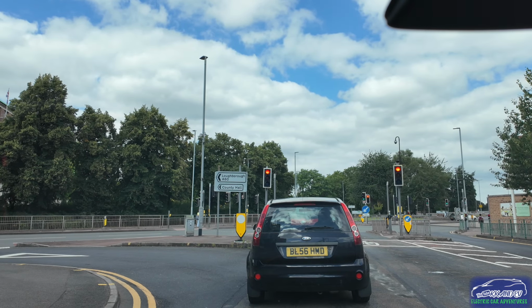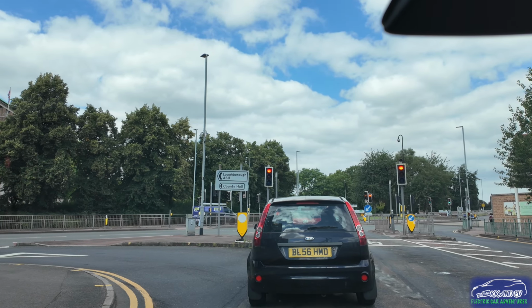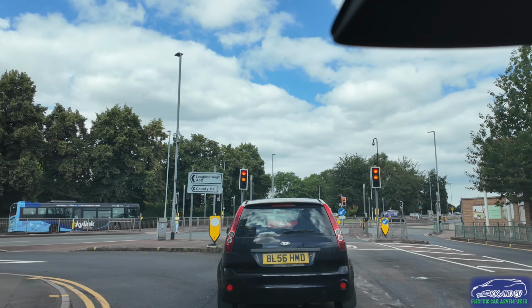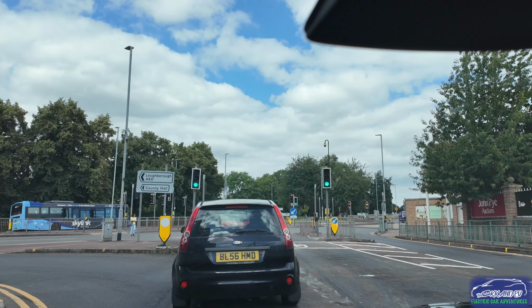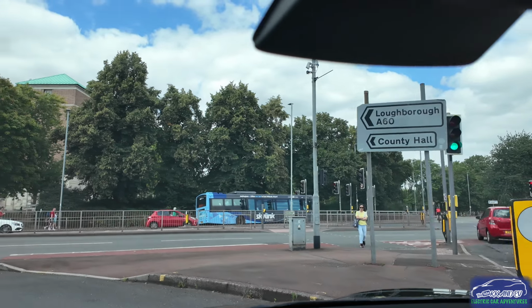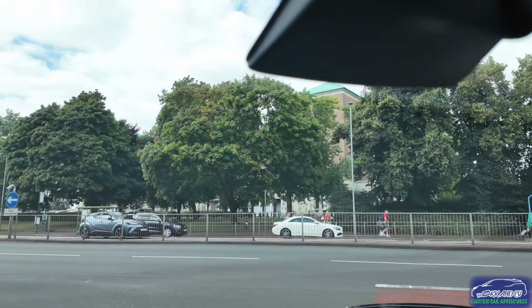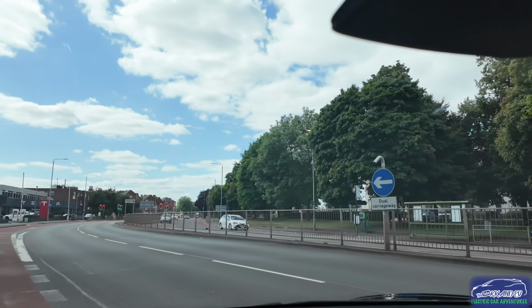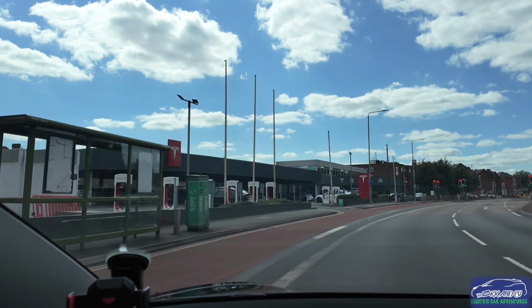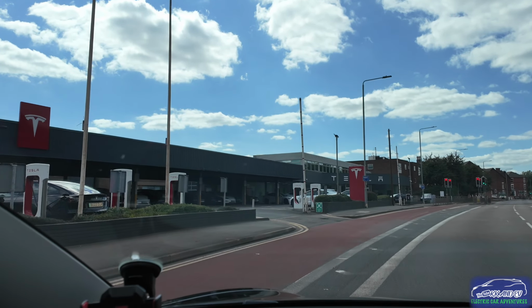Right, we're now in Nottingham city centre itself. On our right-hand side we've got Trent Bridge, which is the cricket ground, and now we're turning left back onto Loughborough Road here, and then Tesla should be on the left-hand side as we go in, and there it is. That's the Tesla service centre we've come to today.